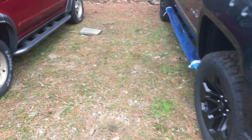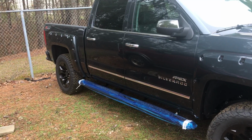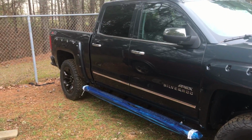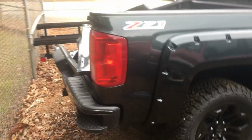So this damage will have to be disclosed once the truck is sold to the end user, because it is a new vehicle. It's not been titled. But anyway, just wanted to give you guys a quick look. This is just some of the stuff we deal with. We don't deal with this a whole lot, but more than you would think, believe it or not.